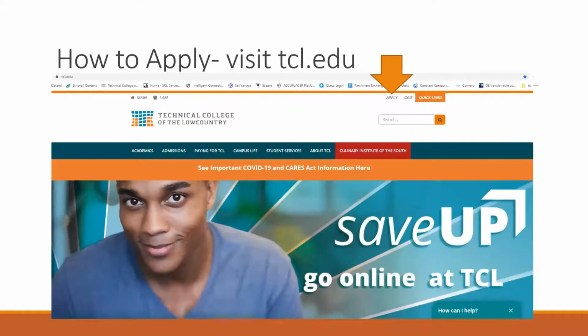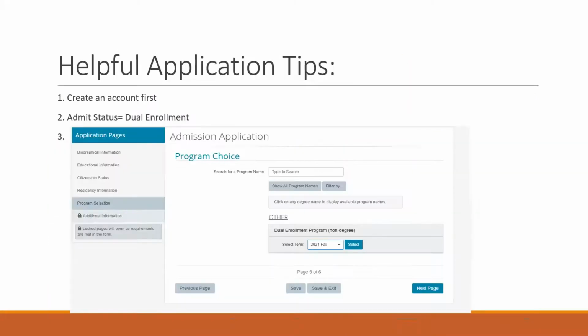Just some helpful tips in order to complete step 1, which was to apply. If you visit tcl.edu, you'll see here I have highlighted with the orange arrow our apply button. You just click there, create an application, and then submit your information through that portal. While you're inside of our application portal, some helpful tips. Your first is that your admit status.